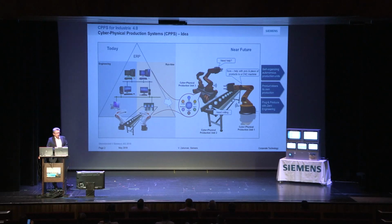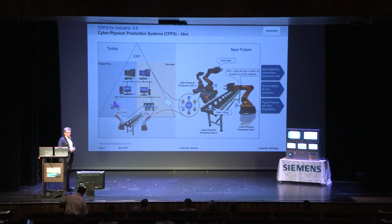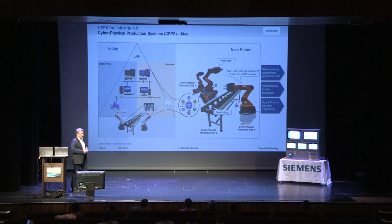Then we have a notion, which is also the notion of Industry 4.0, that the product needs to steer its own production. So we need to have a digital twin of such a product so that it can communicate with the digital twins of all these machines in order to achieve the goals of the product. This brings a lot of flexibility in the production plans. And third, we have a concept of what we call plug and produce. With this concept, we can build plants which have very little engineering. Let's call it zero engineering at the level of the plant or production line.